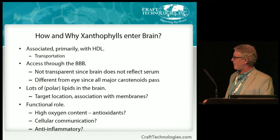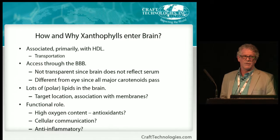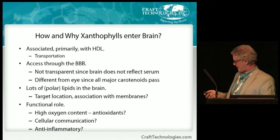We heard from Tose and others that they serve an anti-inflammatory role. So is it possible that the presence of carotenoids or xanthophylls in the brain may be preventing inflammatory processes that promote age-related macular degeneration, Alzheimer's disease and cognitive dysfunction? So I think this is more questions to be answered than it is answers to questions.